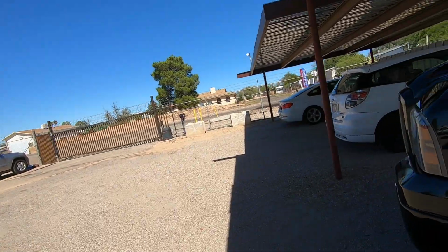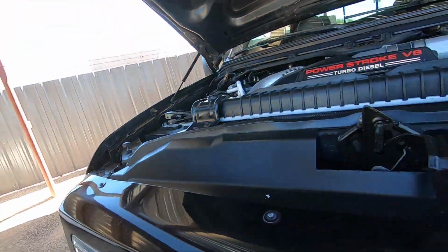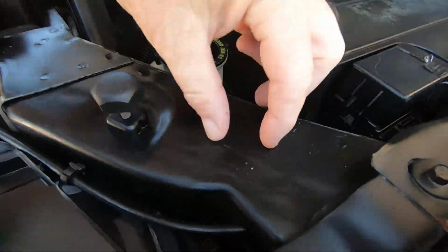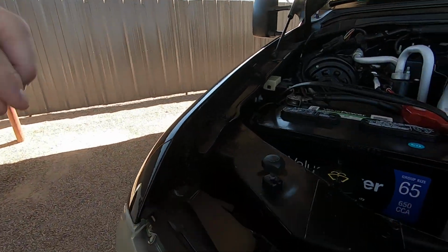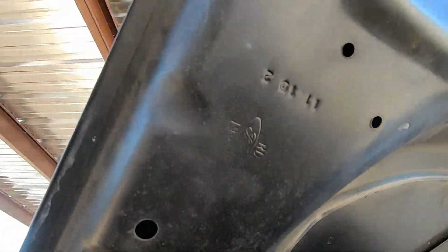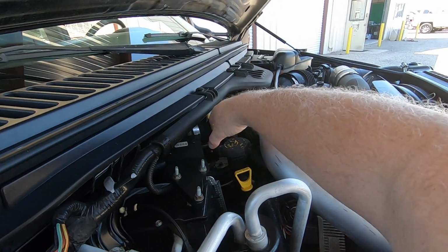All right, let me open up the hood. All right, first thing you want to look for is the Ford stamp. There's the Ford stamp there, so you know it's an original fender. Ford stamp on the cord support. Another Ford stamp right there. And then another one here. And then on the hood, right there. Okay? All that stuff you want to see, then you know that they're original parts and they weren't replaced.